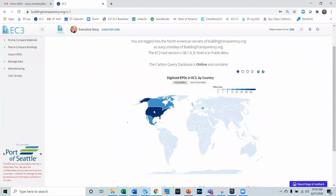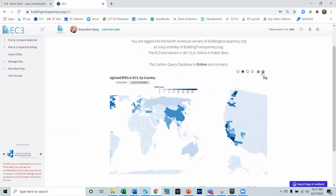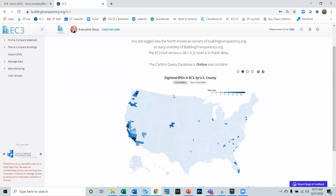The landing page lets you understand where our EPDs currently are and how many we have. We started as a North American database, but we've grown to a global database since our launch. You can toggle here between concretes and non-concretes and see that we're starting to get EPDs from other places, which is really exciting. The next one shows you, just from a US perspective, concretes, where we're starting to see adoption of mix-specific concrete EPDs and how many we have. For concretes, it's really important to understand since it is a localized material when it comes to supplying it. And then of course, where we need more adoption.